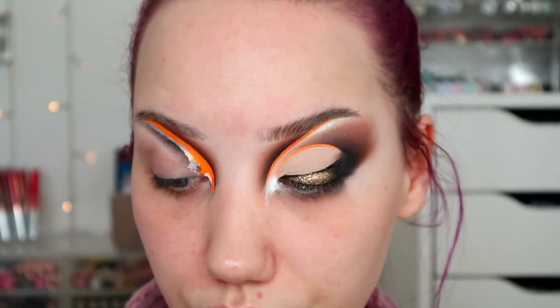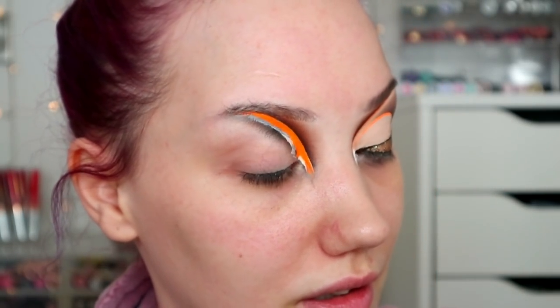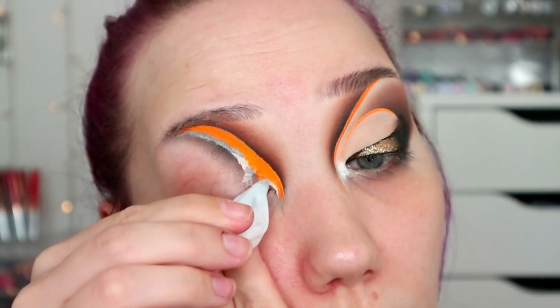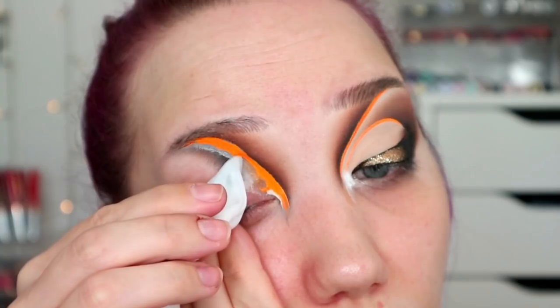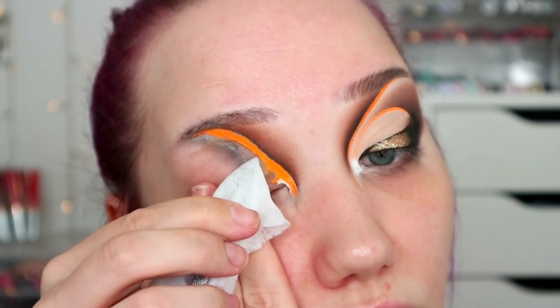Then, makeup wipe or whatever. Bit of micellar water, my depotting tool, because it's very, very sharp. And I'm gonna take most of this off. I just want a very thin line.